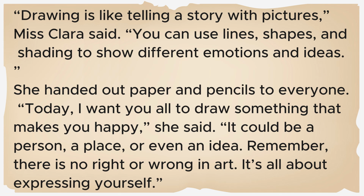"Today, I want you all to draw something that makes you happy," she said. "It could be a person, a place, or even an idea. Remember, there is no right or wrong in art. It's all about expressing yourself."